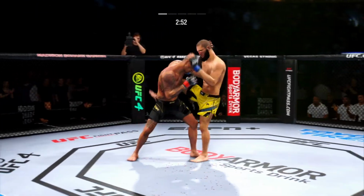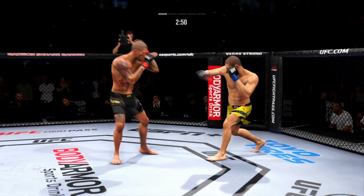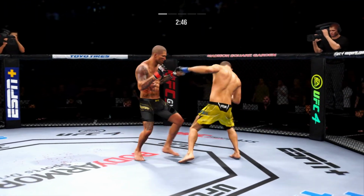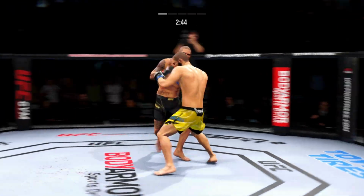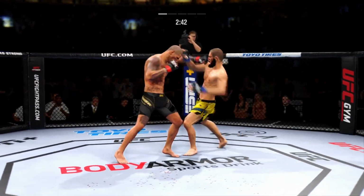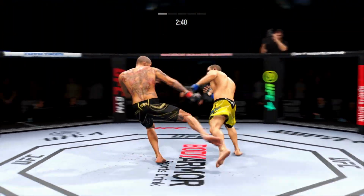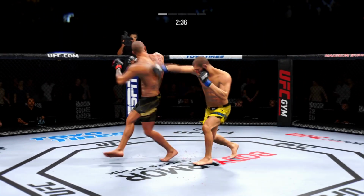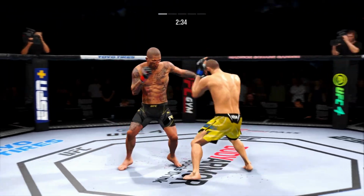Oh, he lands another hook there. He's already landed several in the round. That one might have been the cleanest of the bunch. He turned his chin, made his chin touch his shoulder with that beautiful hook. He really got all of himself into that hook, pivoted off the right hand. Big left hook lands. What a great punch. Yeah, he's mixed it all up.